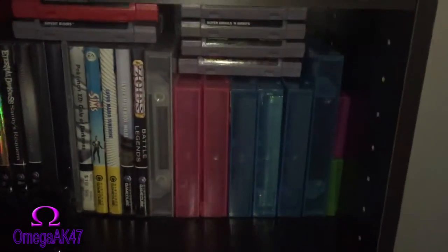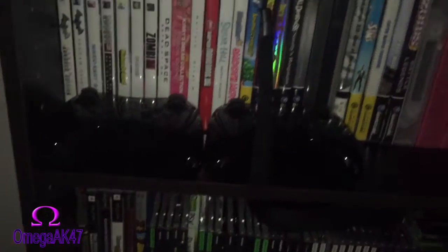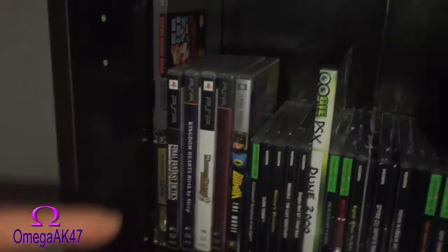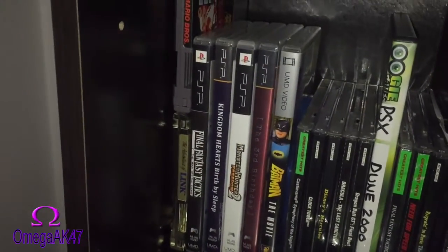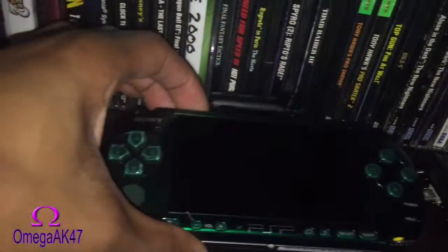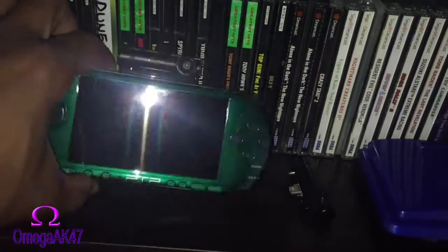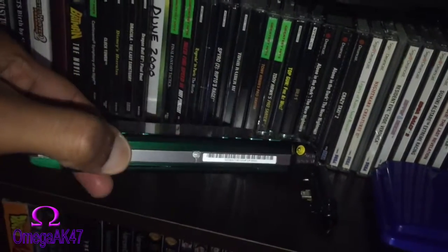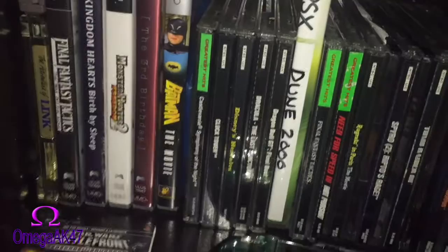Alright, after showing those off, moving on, some Pro Controllers we have. Let's keep going down to some more cartridges. Link. Zelda. Some PSP games. This super nice and crispy PSP. This was the Metal Gear PSP. Green, super crispy stuff. Immaculate condition.